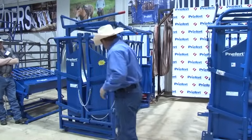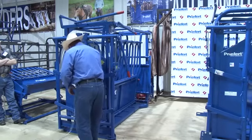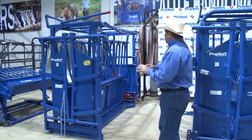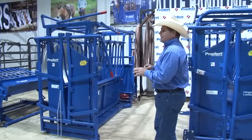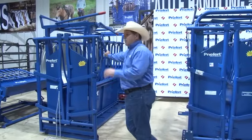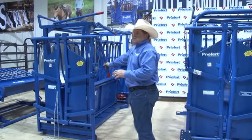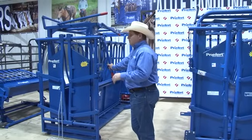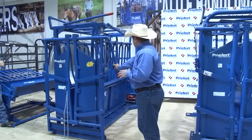So this is a small one. This is the smallest chute. And when I say small, it usually means herd size, not animal size. We've put some big animals. We've had 1,800 pound bulls in this thing. And if you've got stuff heavier than that, then go ahead and buy the big one if you want to. This one's quite a bit less expensive.